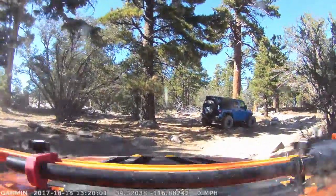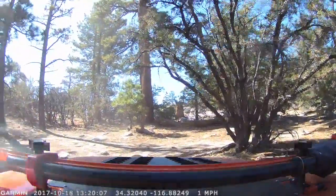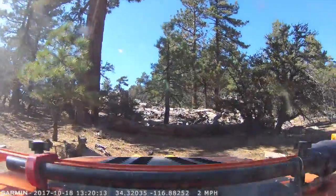Okay, this is our customary lunch area. Big, wide area. We've gotten 20 Jeeps parked up here before. It's nice and flat, you can pull off the road. So this is my official lunch stop.